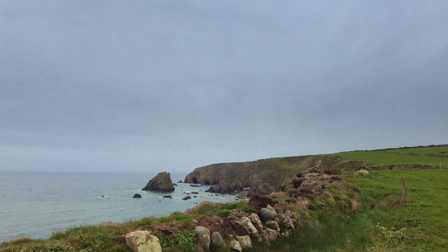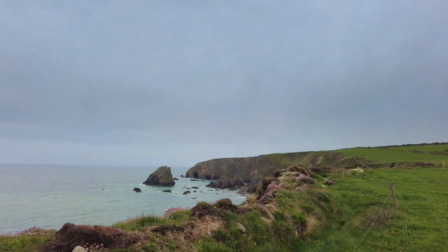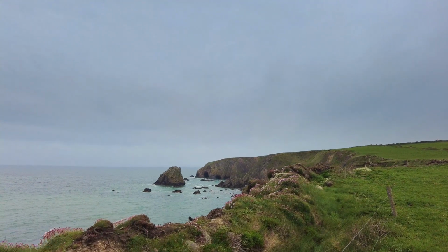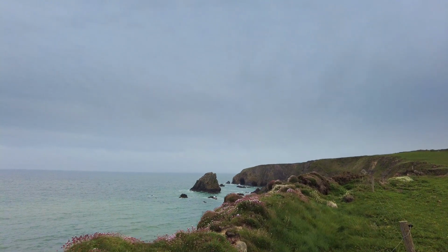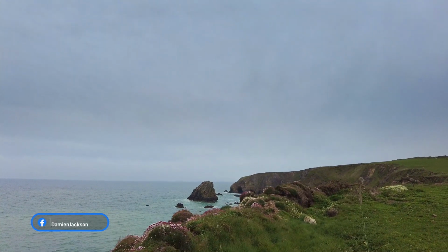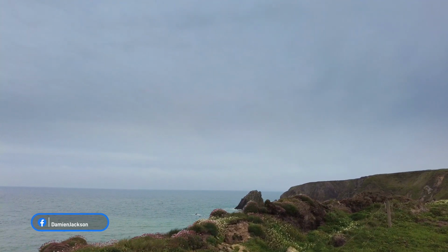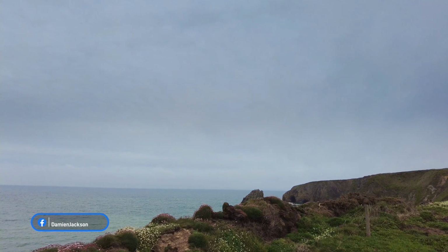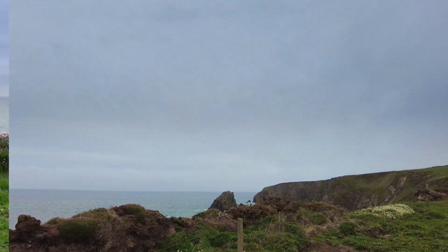Now, I wouldn't advise getting too near the edge because the erosion in this place means that you're not really sure what's underneath you. As I said in the introduction, the plan was to use the wildflowers that grow on the cliffs as my foreground, and my first composition involves the main island at the centre of Kilfarracy Beach, using these flowers as the foreground and the island itself as the main subject within the image.